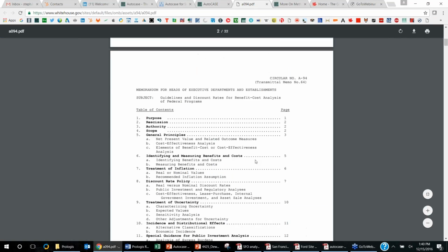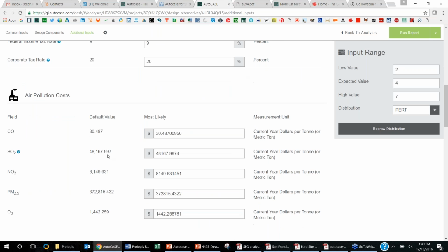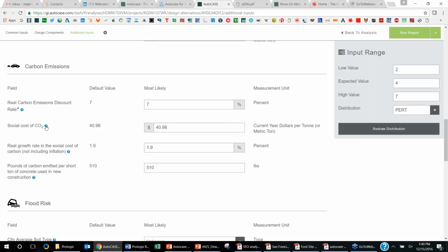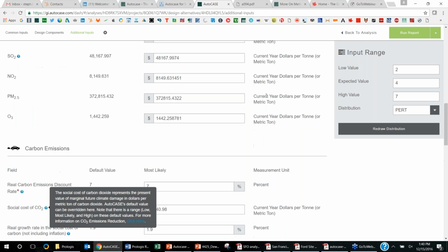Yeah, so here's the document that outlines what discount rates are used for the federal government. As an example, there's all kinds of different information. So if you want to know how we value carbon, it's the same thing. There's documentation on it.